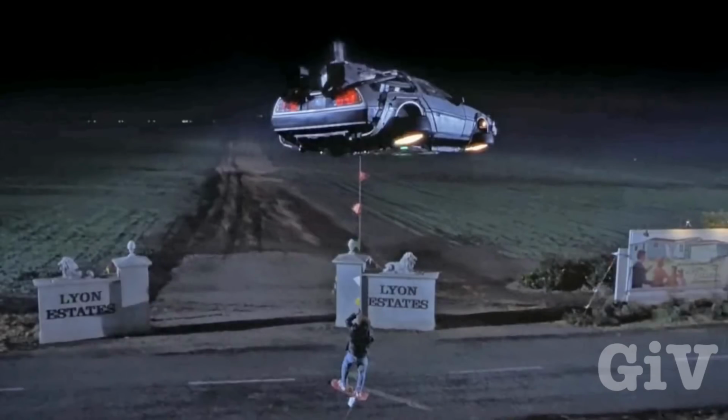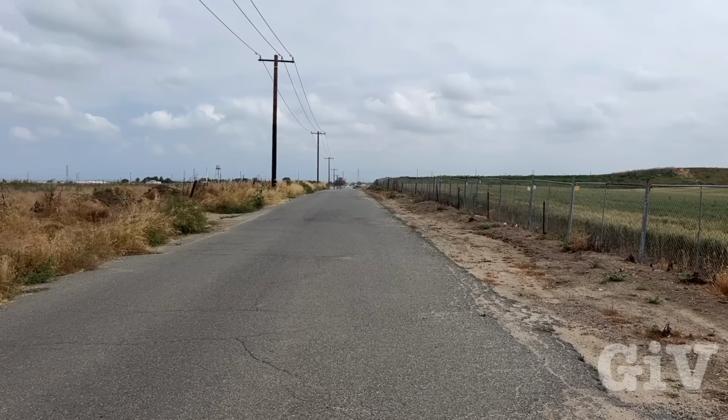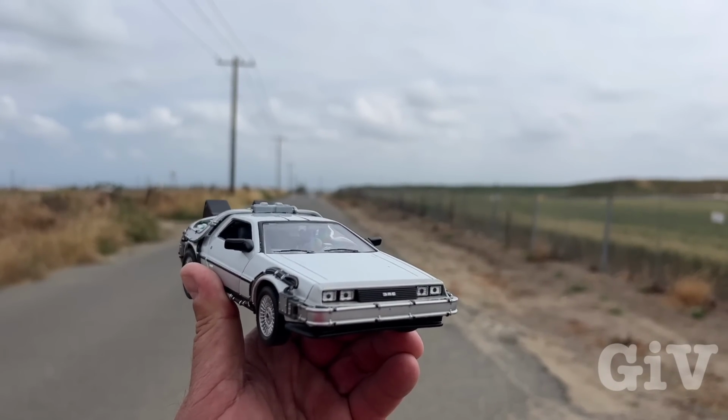Right after the scene in the tunnel where Biff ends up in the manure again, Doc Brown flies Marty McFly to this spot right here and drops him off. He was hanging on the leash. Right after Marty McFly left Peabody's farm and he hits like a pine, you see him right here skidding, and he stops his car right here.